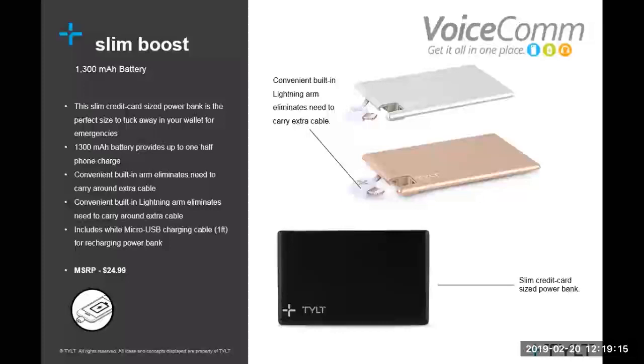When I was over at VoiceComm a few weeks back doing the presentation, I pulled it right out of my wallet, plugged it in, and it really is that compact. What's great about it is it does come built in with the Lightning cable, so you don't need to bring in any extra cables. You don't have to worry about anything. You just pull it out, plug in your phone, and you're good to go.